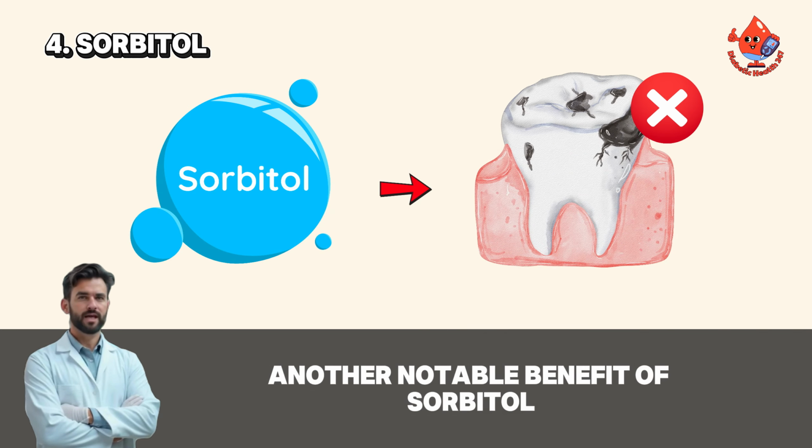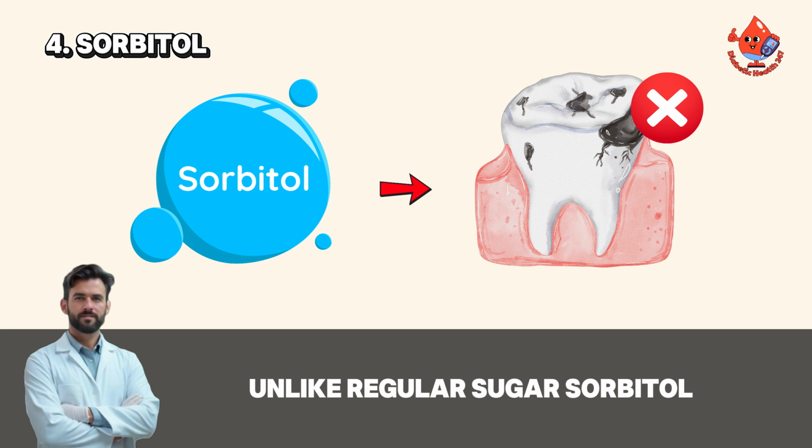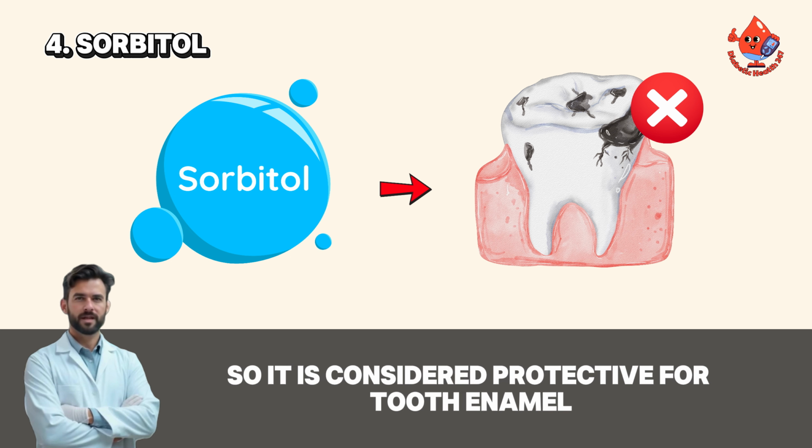Another notable benefit of sorbitol is its ability to reduce the risk of tooth decay. Unlike regular sugar, sorbitol does not promote the growth of harmful bacteria in the mouth, so it is considered protective for tooth enamel.